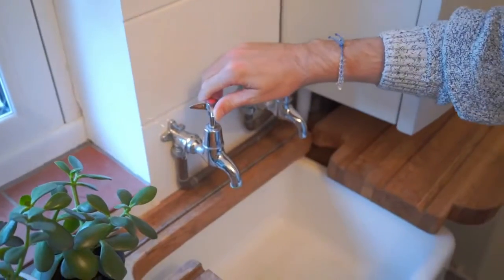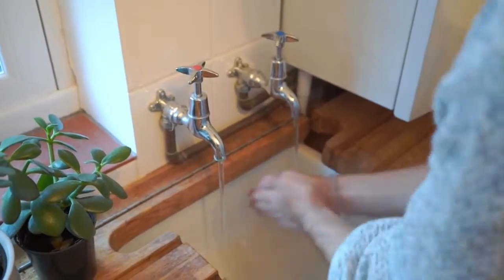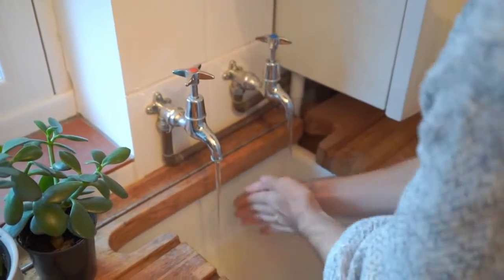How do you wash your hands? Give us a demonstration, please. Okay, you turn on the hot, turn on the cold, and do a bit like this. Not convinced. It's actually great for saving water because when you wash your hands, you just want to get it over with as quickly as possible. So it could be good for Spain because there's a lot of drought in Spain. Anyway, that's the utility room, and this toilet, it has a very powerful flush. So always make sure that you are standing before you flush the chain.